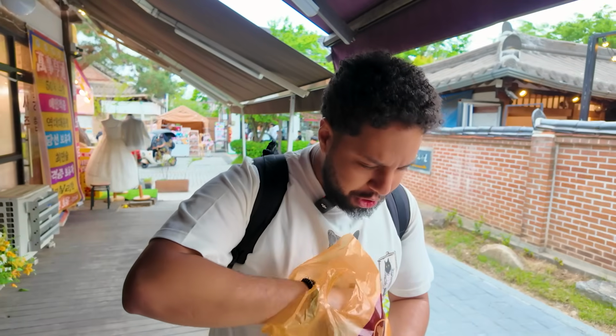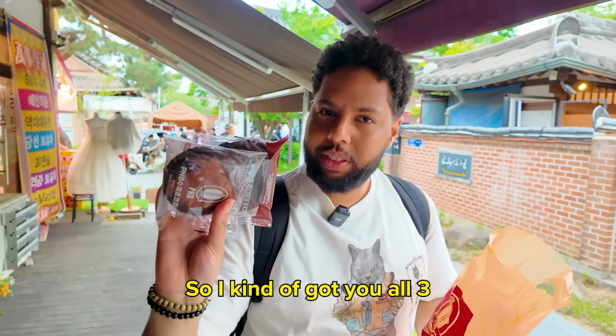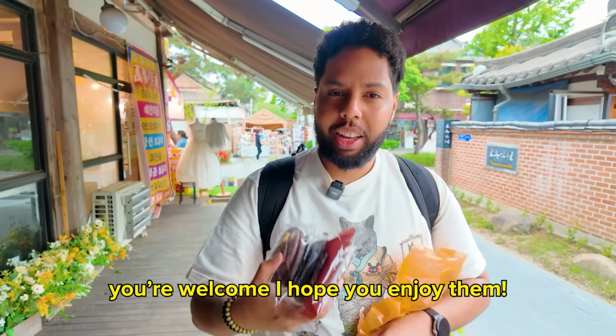I can see you've got 2 chocolate. Okay, so one is a dark chocolate, one is a classic. Ooh. So I kind of just got you all 3, so you can test and see what you like the most. That's literally made my day. So definitely I would need a warm drink with it and just relax. But I'm really excited. Thank you, Seppi. You're welcome, I hope you enjoy them.